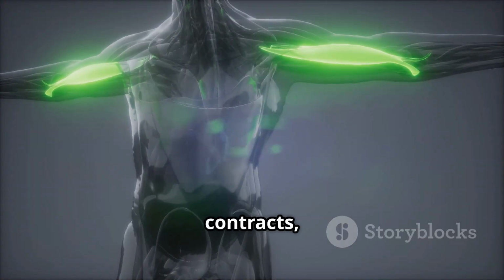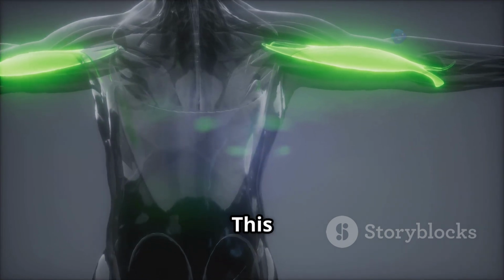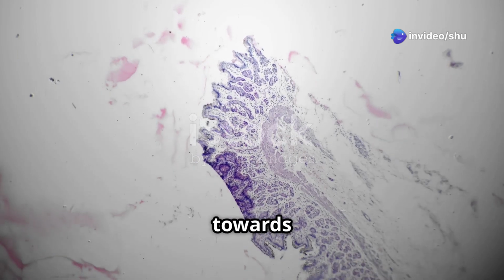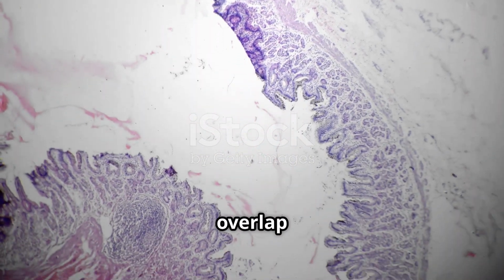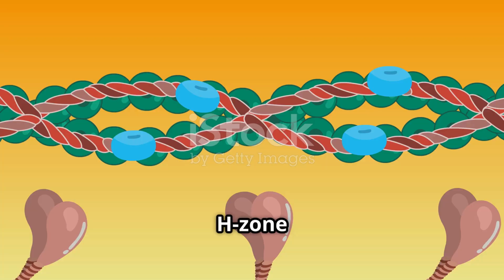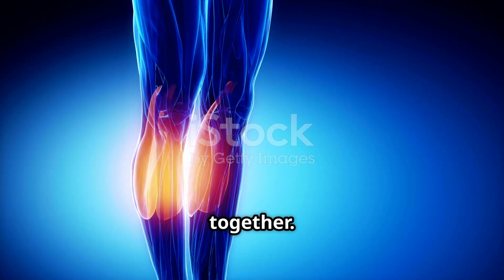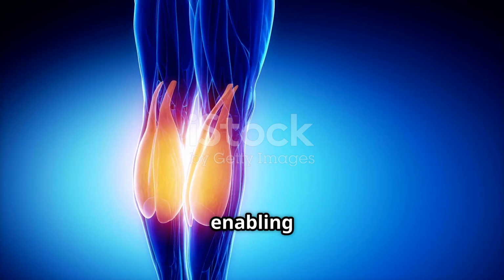As the muscle contracts, the H-zone gets smaller and may even disappear completely. This phenomenon is a key indicator of muscle activity. This is because the thin filaments are being pulled towards the center, overlapping with the thick filaments. This overlap is what generates the force needed for muscle contraction. The H-zone is like a gap that closes as the muscle contracts, bringing the Z-lines closer together. This movement is vital for the shortening of the muscle fiber, enabling movement.